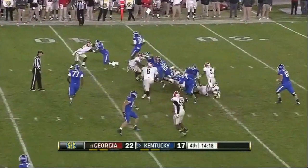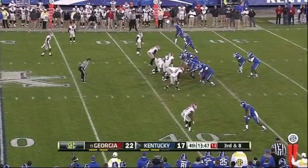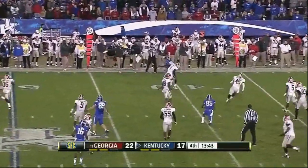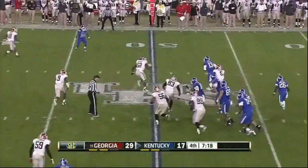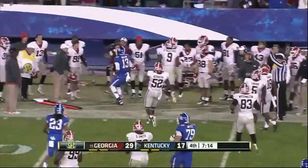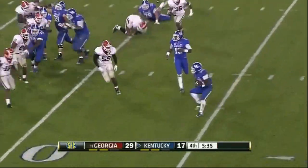Morgan Newton hands it off. And Georgia needs to touch the football on this 3rd down. Morgan throws. It's incomplete. Yard run for George, then the 15-yard penalty assessment. Runs out of bounds. Previous play to LeRon King. On the option.